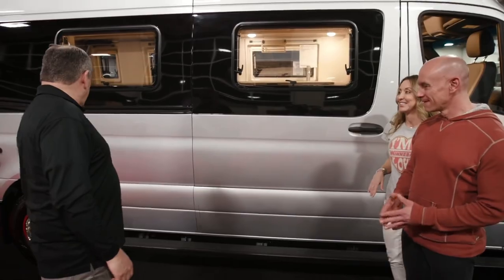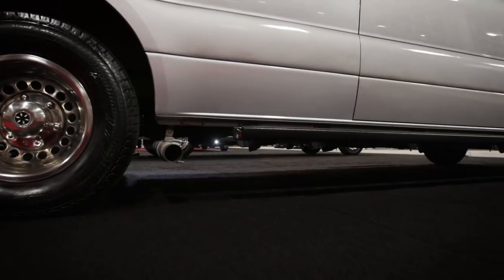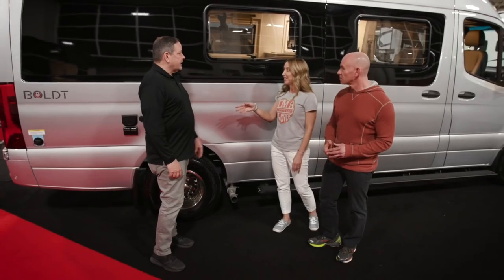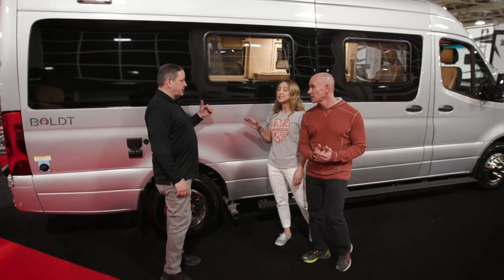Some pretty high technology in here. Almost a foot under there, it felt like. Yeah, there's a lot of room. So you started talking about the Pure 3. Yeah, this is a Pure 3 standard. So it's going to be standard.